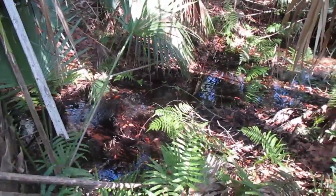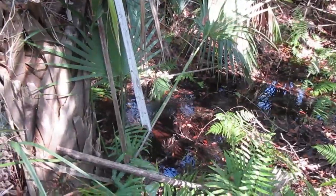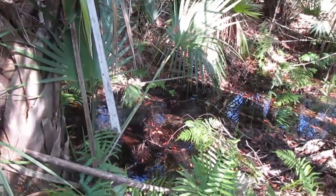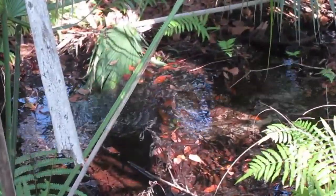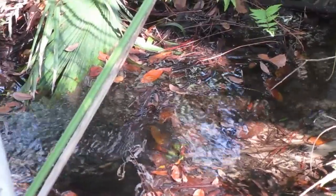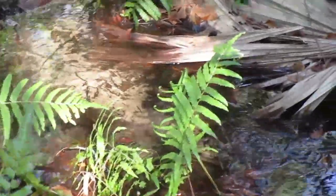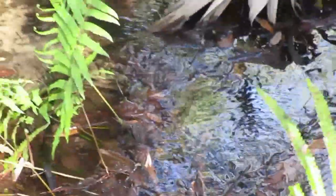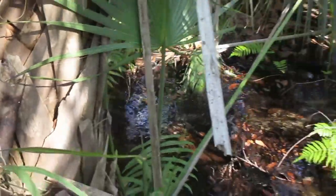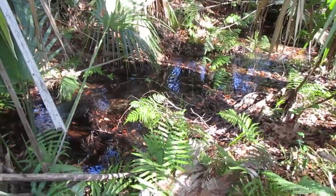So right along the side of the trail, there's always been this little feeder creek, and you can see that the water's flowing pretty well in here. I mean, we had a lot of rain a couple of weeks ago, and it's really pretty nice. Water's flowing pretty good, and some nice sand bottom. Nice clear water in this little feeder creek. It's only about 4 feet wide, you could walk across it.